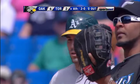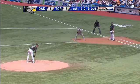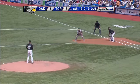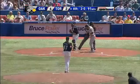Encarnacion has really worked hard on his defense, whether it's at first, third, or most recently in left field. Blue Jays envision him getting some time in the outfield just to keep his bat in the lineup.